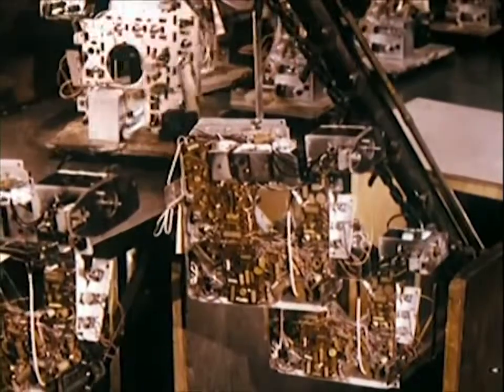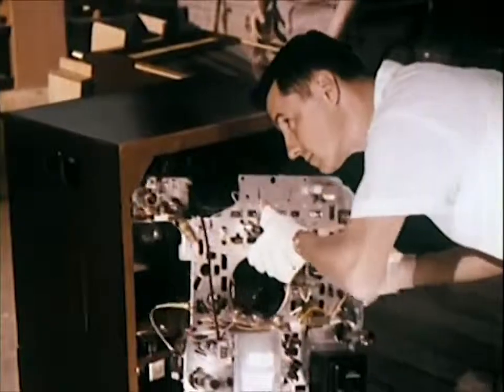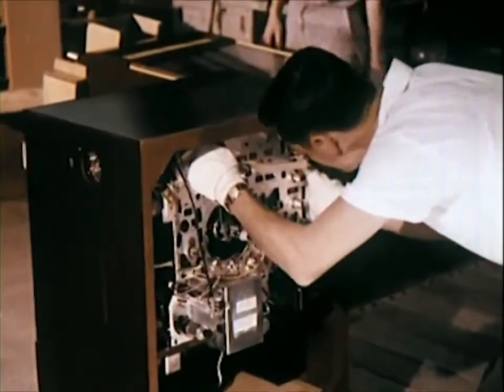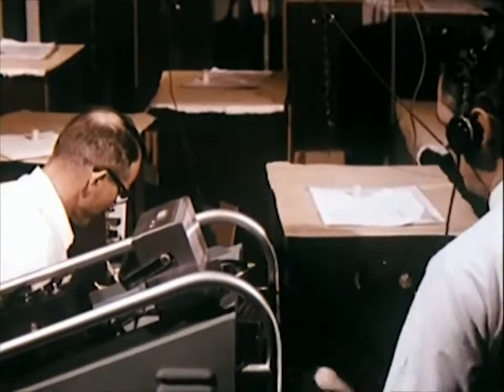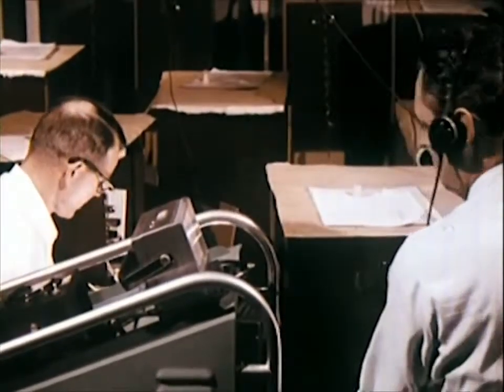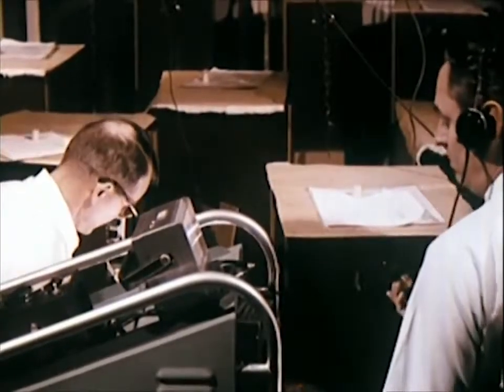As each chassis passes its performance test, it moves on to final assembly to be joined with cabinet and kinescope. Samples of finished sets are selected for the life testing laboratory, where they are tested from 50 to 2,000 hours.